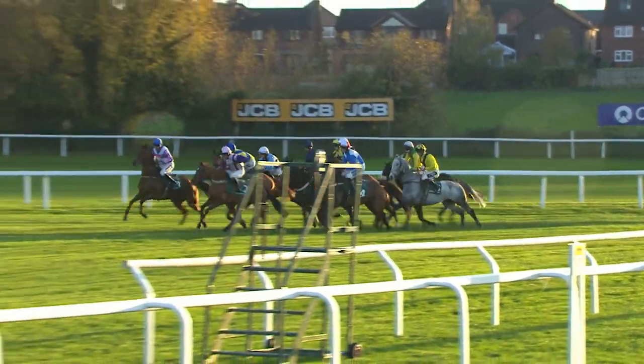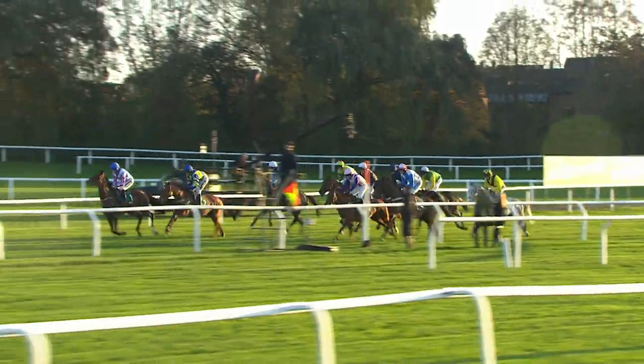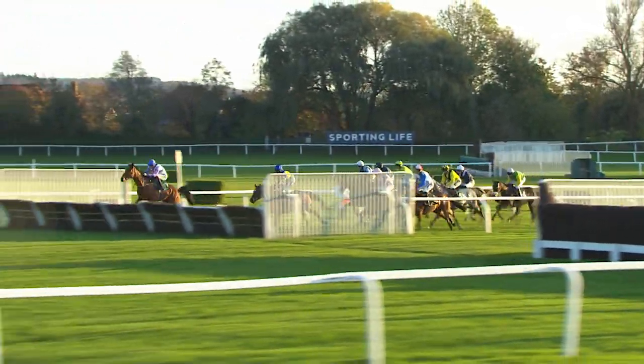Forward, and they're off and racing. Jumped away, the journey is 2 mile and 5 furlongs. Get a Lead just had to be ridden away from the start. But it's the Paddy Power, Feel Like a Favourite Intermediate Handicap Hurdle.